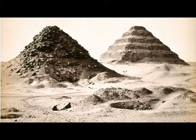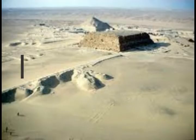Archaeologists still attribute this interior to a tomb where a pharaoh was to be buried, despite the fact that all the stone boxes, the granite boxes, found in the pyramid were empty, and that the pharaohs and aristocrats were buried in the Valley of the Kings and not here. And here you see, of course, an aerial image of the Zawyet el-Aryan pyramid that we're talking about.